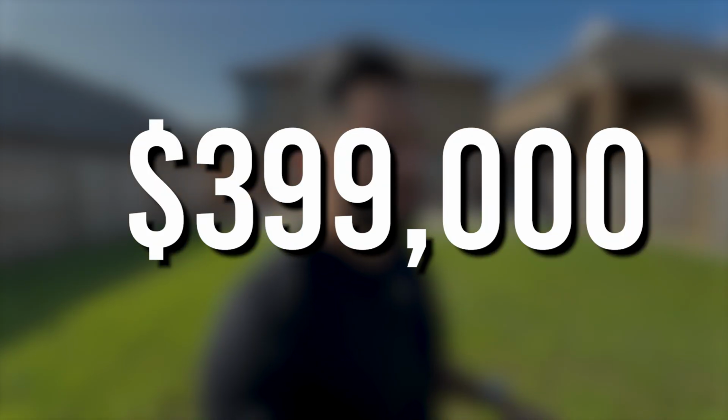Now, the price of this home, as of right now, it's on the market. It's been on the market for a few days now. It's listed at $399,000, so right under $400,000, you can get into Towne Lake. They do have some other homes that are in the mid threes as well too in Towne Lake. So if you want to get into Towne Lake, and of course you don't want to pay over $500,000, you can get into Towne Lake at a very affordable price.